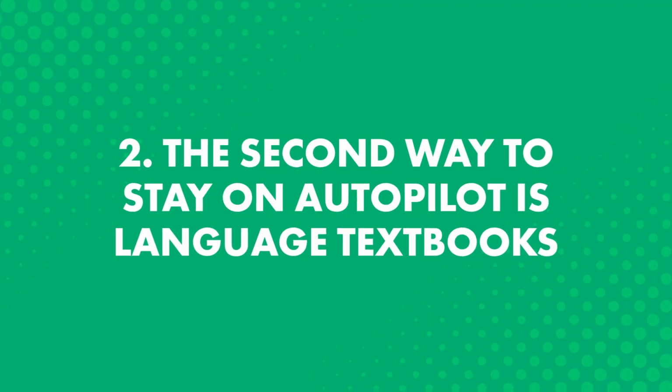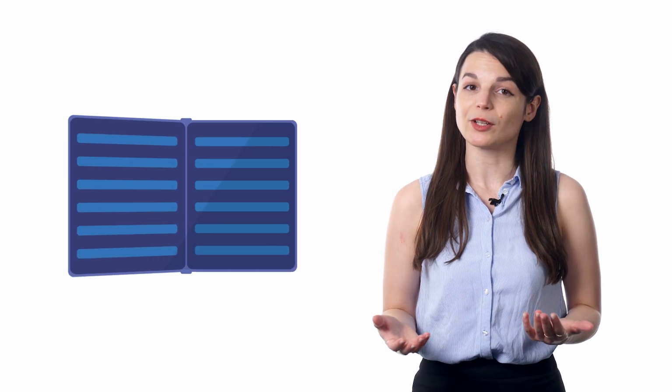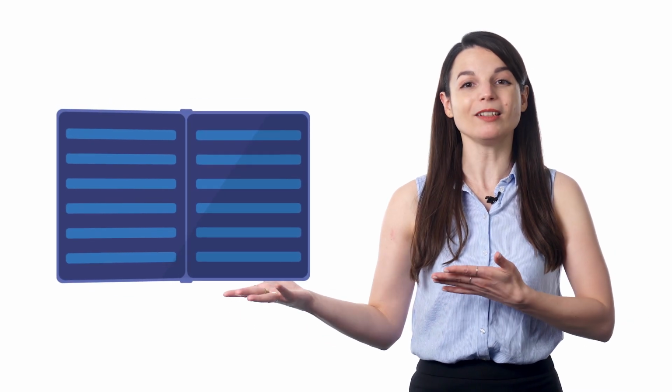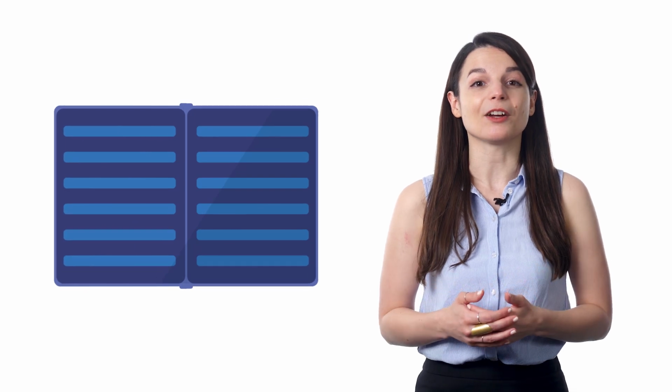3 words a day. There's no confusion. Do those 3 words and you're done. You don't need to think about what you should be doing because you already know what you're doing. It becomes a habit. The second way to stay on autopilot is with language textbooks. This is basically just because books are sequential. You just follow the pages from one until the end. You don't have to think about where to go next, so it's easy to stay on track with what you need to do.